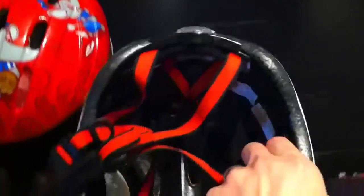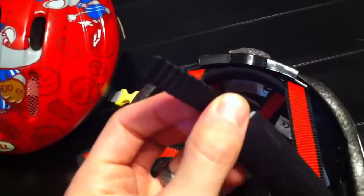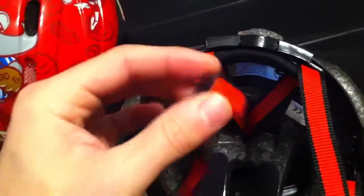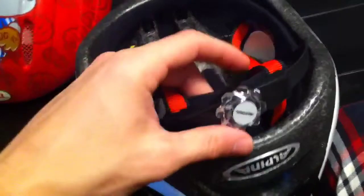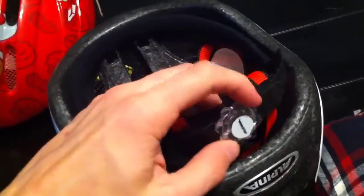If you flip it over, it's got quite nice padding all the way around. Very nice, thin, lightweight straps. It's kind of got a cool ratcheting buckle system. That's got a button that you pop the ratchet in and you push it to release. Really kind of neat. And also, just like an adult professional helmet, you've got a ratcheting adjustable back on it.